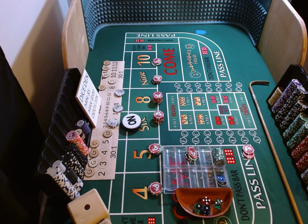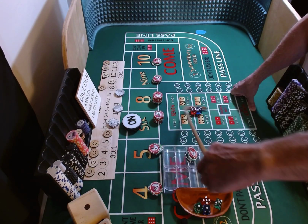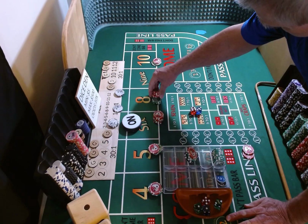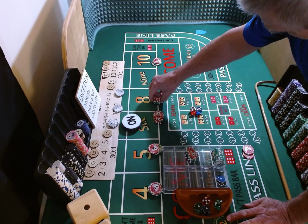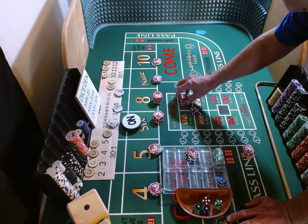Three, two, one, three. Dice are out. Two, six, eight. 2, 6, 8. Mark that 8. We have 180 on that 8. That's going to pay 210.